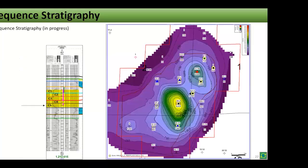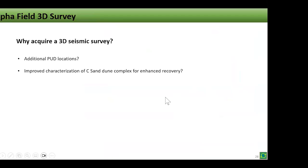So that brings us to a point where we've done our best to map the boundaries of this reservoir. We've looked at the internal stratigraphy of this reservoir. And so now what's the next step? What tools can we use? And so we got a hold of John Frederick and decided to shoot a 3D seismic. And so I'll let John take it from here.